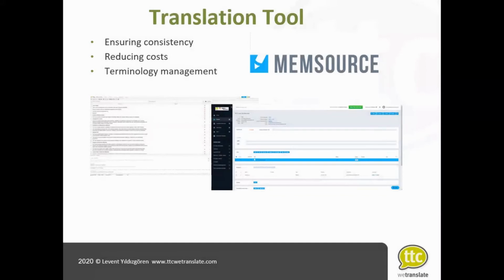Translation tool. We use various different tools for translation. Our main one we do use is MemSource. A translation tool will mean a human translator will be doing the translation, but it's a software running in the background. So MemSource will ensure consistency, reduce costs, and help with terminology management.